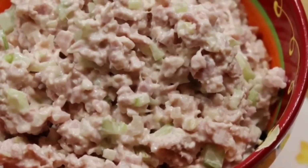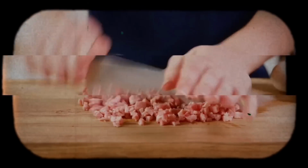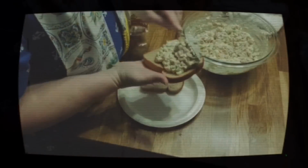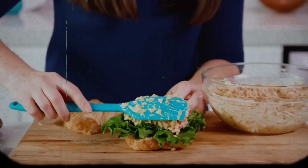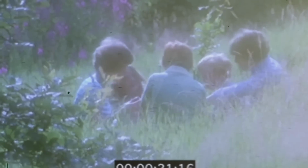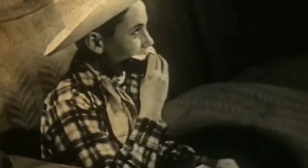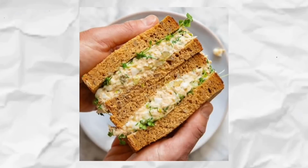Before pre-sliced deli meats became ubiquitous, leftover ham was often transformed into ham salad, a spread made from finely ground ham mixed with mayonnaise, sweet pickle relish, and sometimes hard-boiled eggs. The pink textured spread was generously applied to white bread, creating a protein-rich sandwich that made great use of holiday ham leftovers. The slightly sweet and savory combination appealed to children's palates, while parents appreciated the economical use of leftovers. The texture was distinctive, neither completely smooth nor obviously chunky, but somewhere satisfyingly in between.